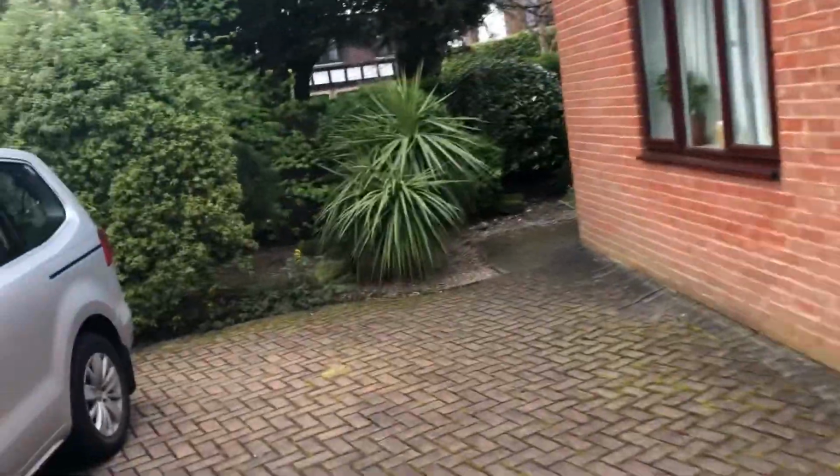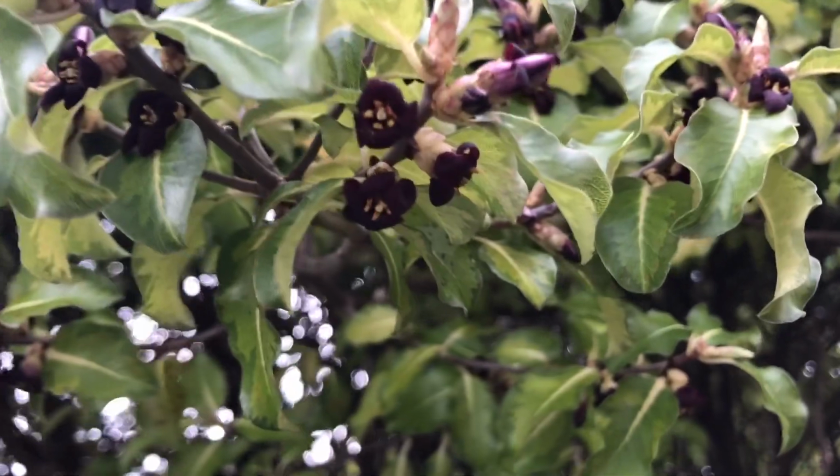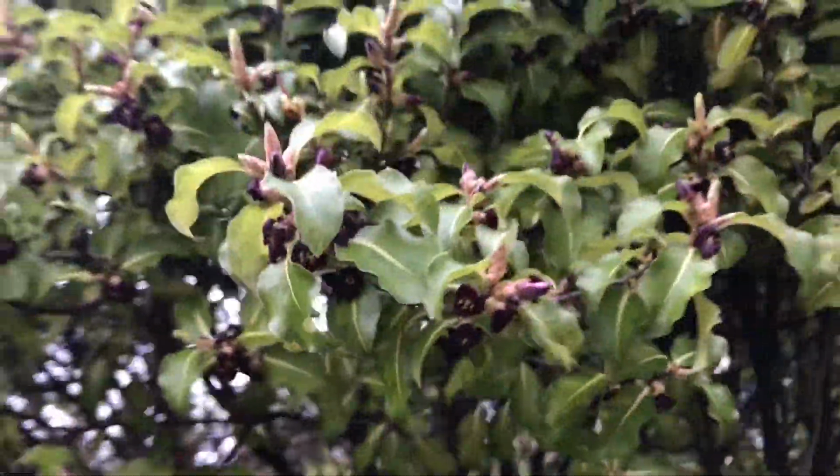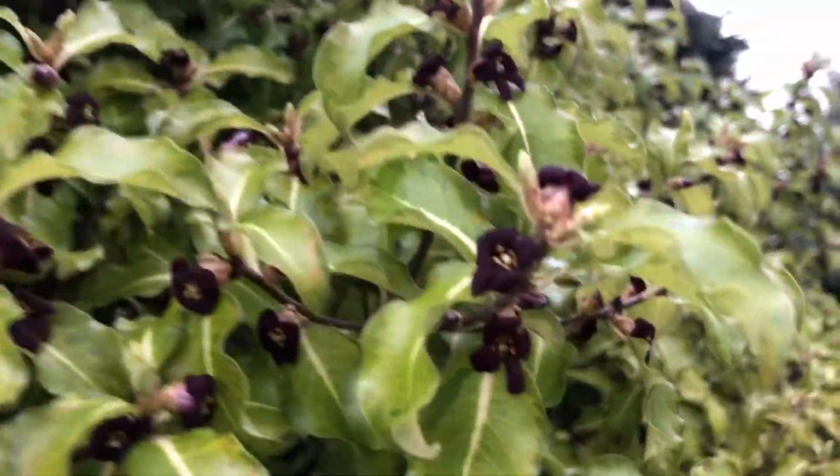This New Zealand plant has got the nice smell now with the little flowers. And the flowers are not prominent, but they give off an amazing smell. You can see them there. Fantastic, strong, sweet smell. Amazing. From quite a distance, you can smell it. So that's all in flower.